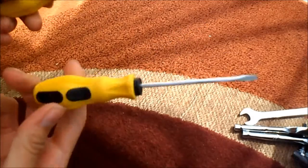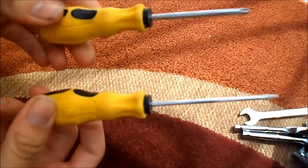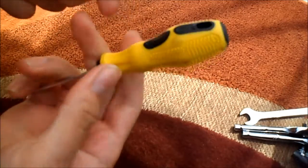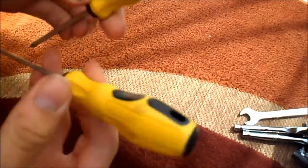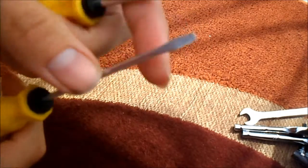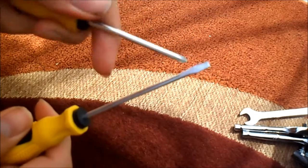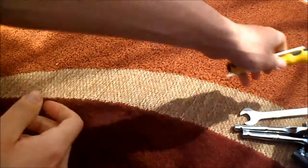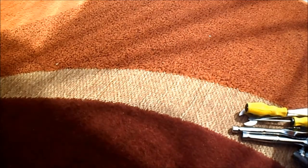And also screwdrivers. This looked like a decent set at first glance. If you were to see these on the shelf, you'd think, oh, they look alright, just because of the nice pretty yellow handles. But when it actually comes to using these, the ends just melt like butter. As soon as you put it in a screw and try turning them, they just absolutely disintegrate. So no good either.